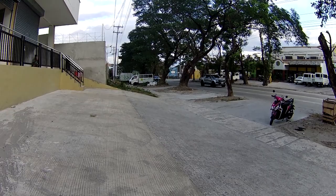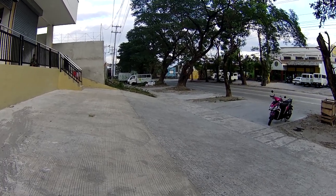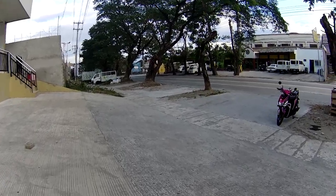After about an hour riding around or so, I'm tired. I just want to get back to the house. I'm going to park down here, I think. Get off the little hill.